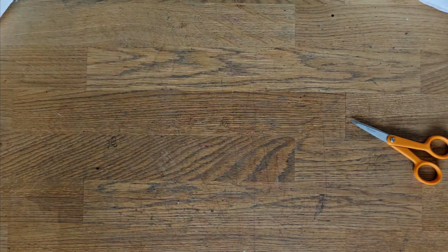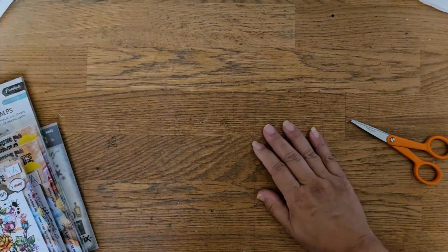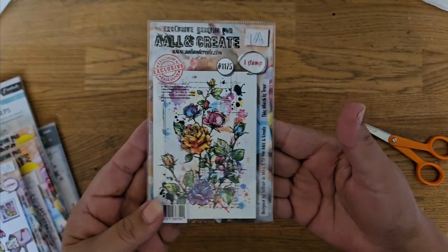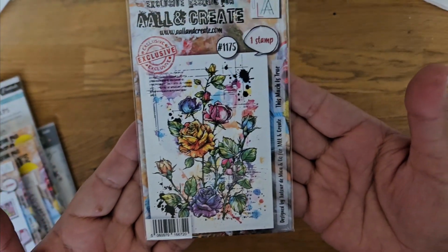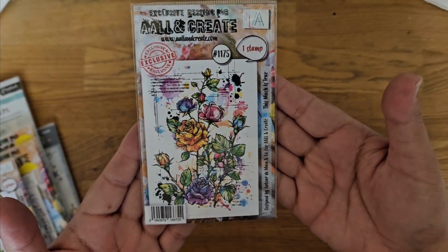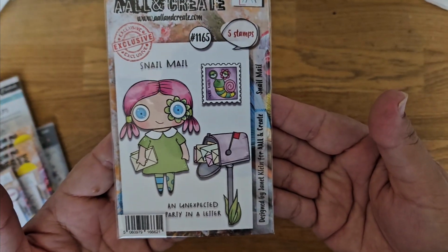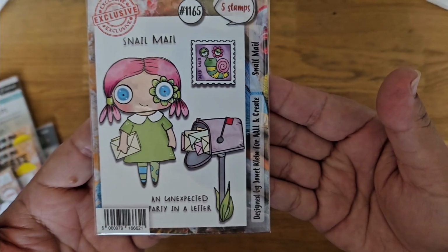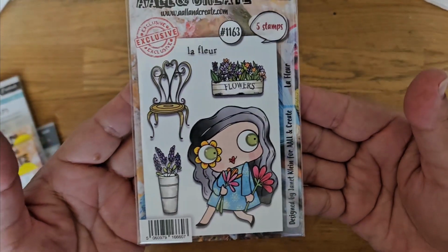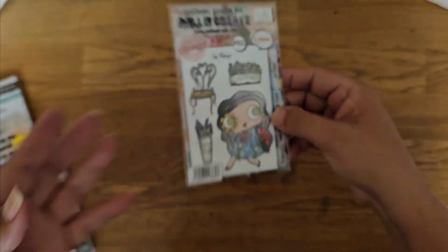Okay. So next, I wanted to show you, All in Create has become a really, really great stamp company that I'm enjoying their stamps. As you can tell, they're very grungy, very mixed media artish stamps. But then they also have cutesy stamps, which I just can't resist. I mean, look at her. Snail mail. The little mailbox. This one is Les Fleurs, which, you know me, I like anything French.